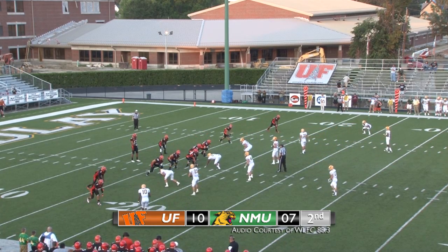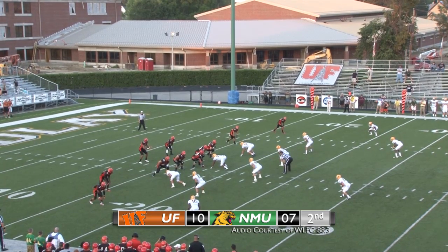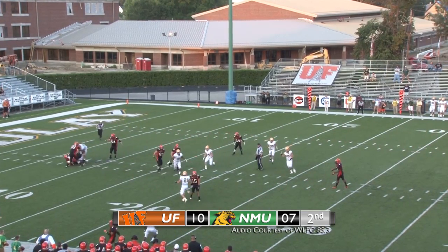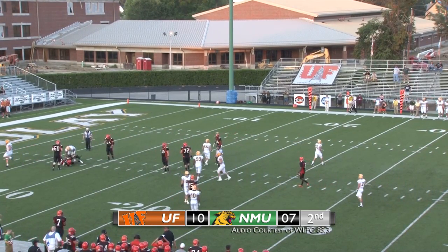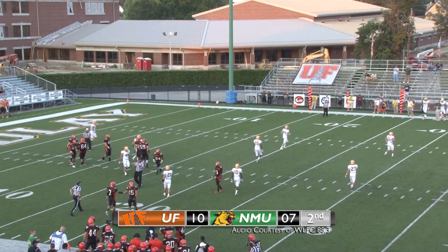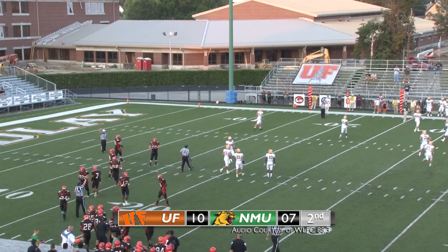Call it 3rd and 6 officially. 2 receivers to each side. Belden back. Pressured, tries to dump it off, but a little bit too long there and finally overwhelmed. Matter of fact, thrown right back into Clay Belden's lap. Was one of his offensive linemen.